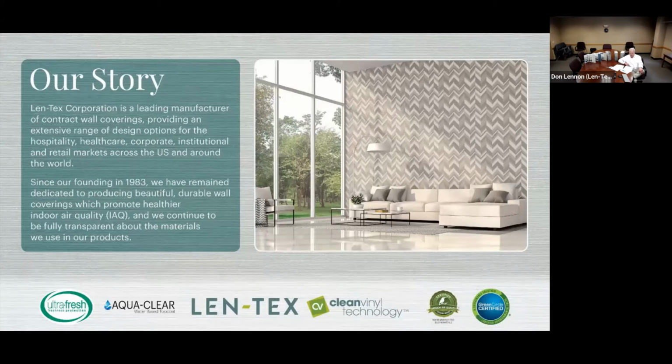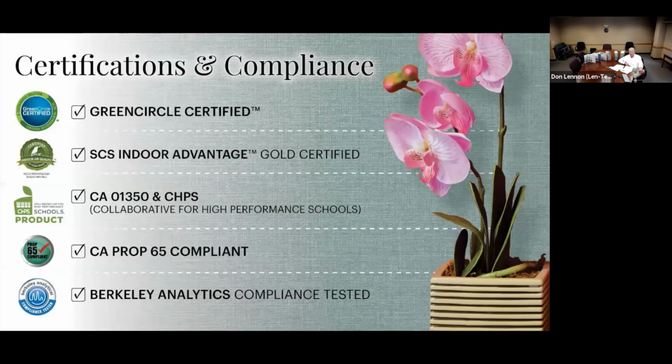We recently improved our AquaClear protective top coating and began working with a 100% water-based urethane product that we believe, as a roller applied coating, has the best stain resistance, abrasion resistance, and cleanability in the industry. And that is a standard on virtually all the wall coverings we produce. Nothing added at extra cost.